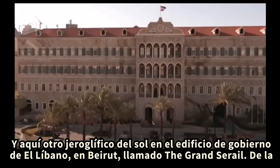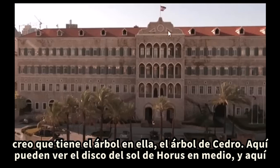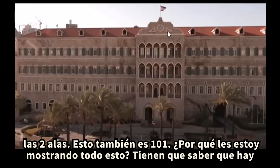And here another sun hieroglyph on the government building of Lebanon in Beirut, called the Grand Serai, from the pharaonic word Sar for king, or pharaoh, as in Sar-ai or Sar-a, the big king. And here is the flag of Lebanon. I think they have a tree in it, the cedar tree. Here you can see the sun disk of Horus in the middle. And here the two wings. This is also 101.